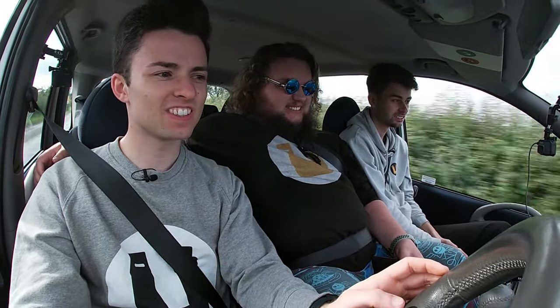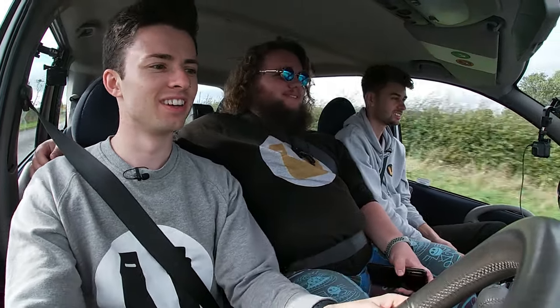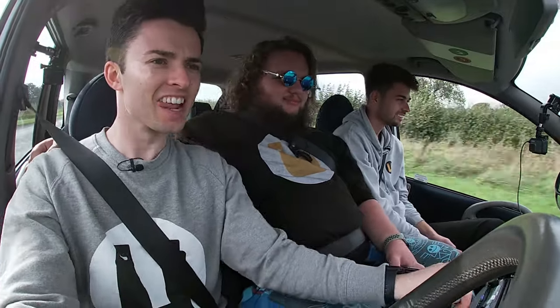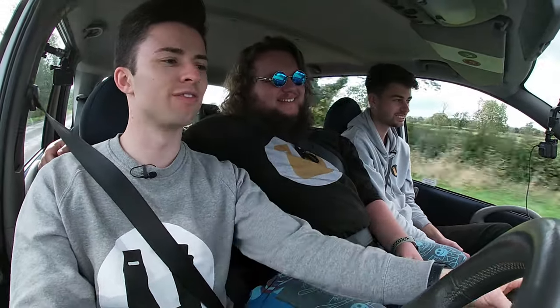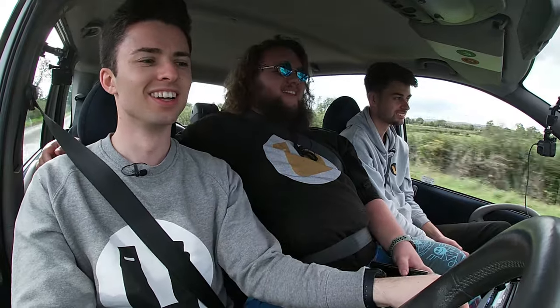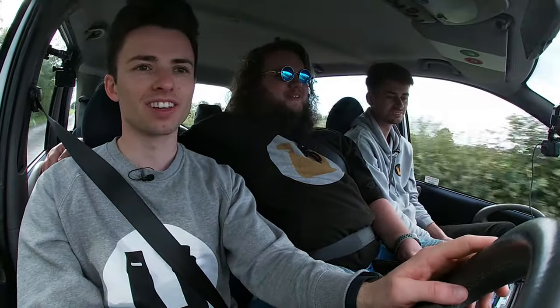Go on, give it some. Whoa. Forty. It doesn't actually have a red line, does it? Oh well, I think we should find it. I think that is it. 4,900. That's low for a diesel. I reckon they've used the exact same rev counter as they would have on the petrol models, because it goes to 7,000 RPM, which is a bit unnecessary when the red light's below 5.